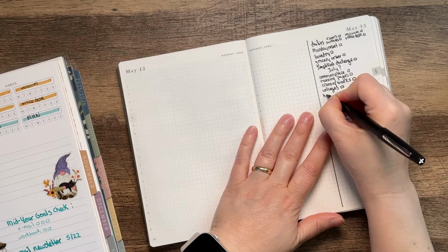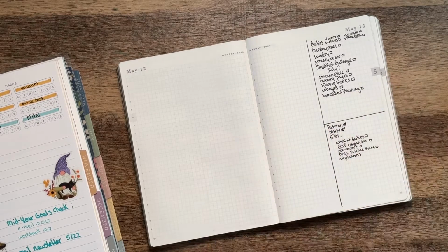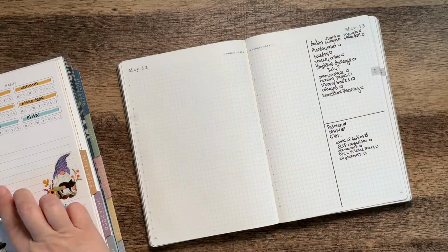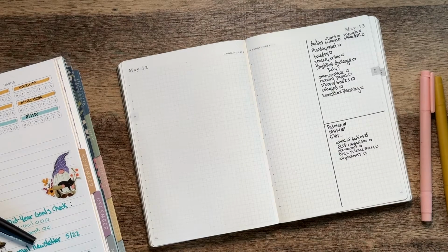I would also like to do some homeschool planning today, but my list is looking pretty long at this point, and it is already 9 o'clock. So I am doing that right now. Now I'm going to time block. How am I going to do that with the Monday reset, guys? There's way too much stuff on my list. Way too many things. Okay, that's all right.